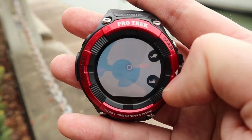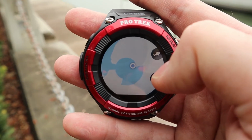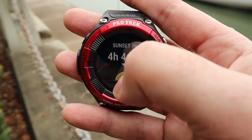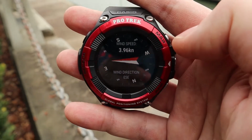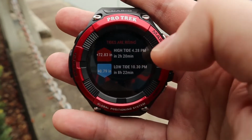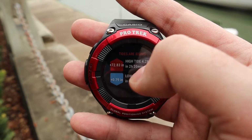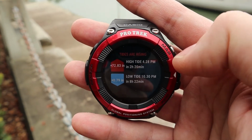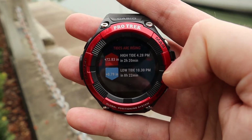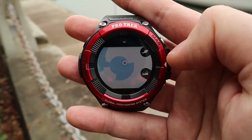Now you have these other two features on the side, which are fish and then information. So let's go to information first because I think this is pretty sweet. This is where I was talking about. So now you know when your sunset is, you know your wind direction, which is really important if you're out in the water, especially kayaking. And then you have your high tide and low tide. Right now it looks like we have 2 hours 20 minutes till high tide, and then we'll go back down to low tide in about 8 hours. At 10:30 will be low tide. So as you can see, that's really helpful information.